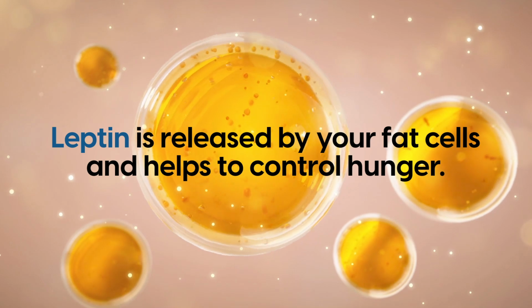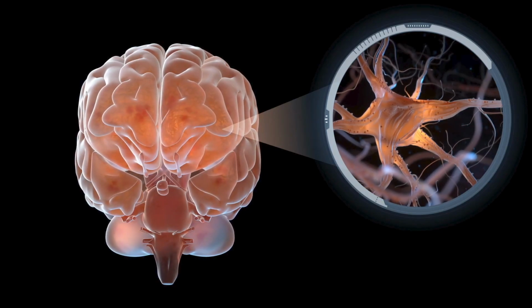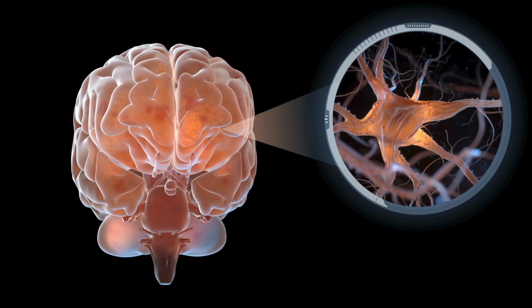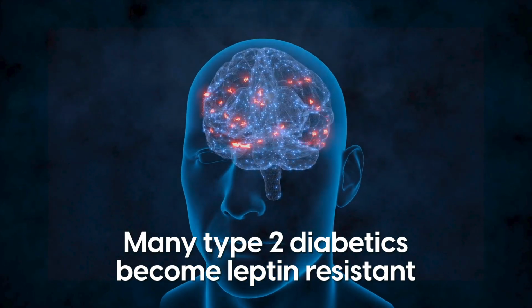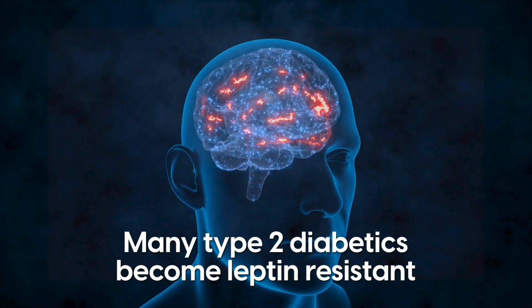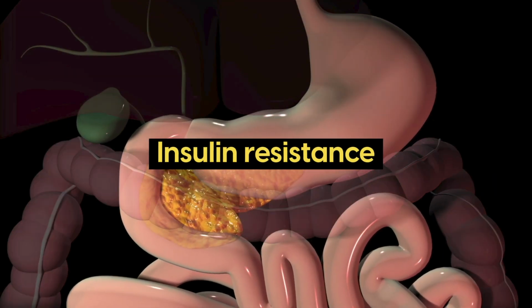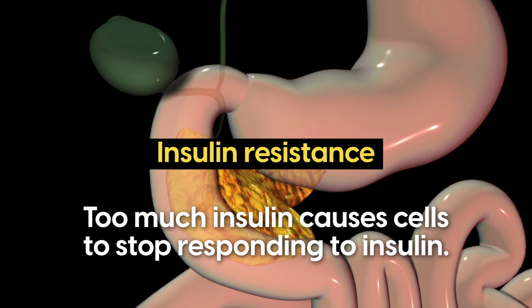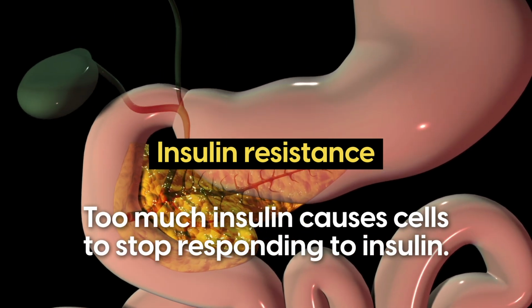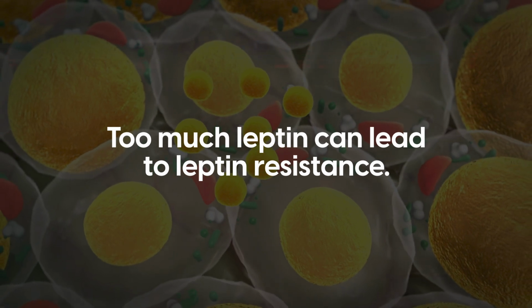Leptin is released by your fat cells and helps to control hunger. It signals to your brain that your body has enough energy, thus reducing the feeling of hunger. But many type 2 diabetics become leptin resistant, meaning their brains don't respond to leptin properly. This works similarly to insulin resistance, where too much insulin causes cells to stop responding to insulin and the whole process breaks down. Likewise, too much leptin can lead to leptin resistance.